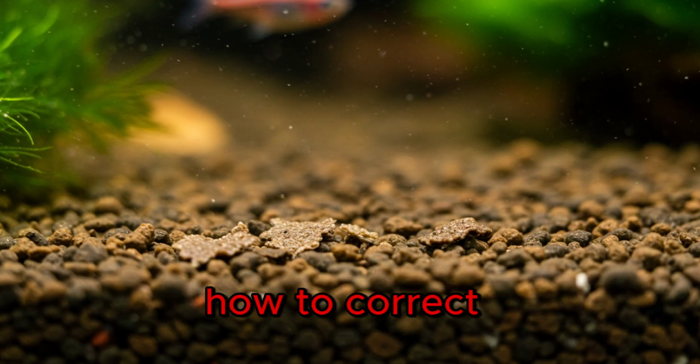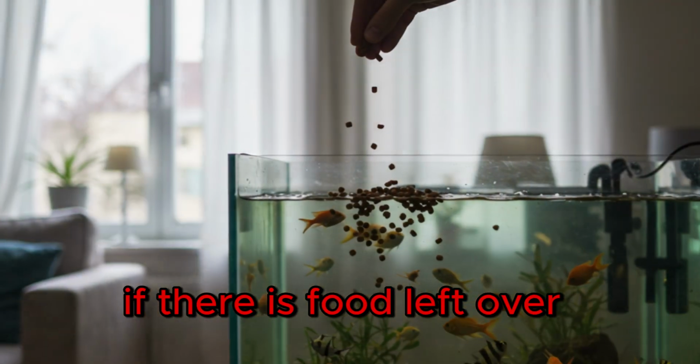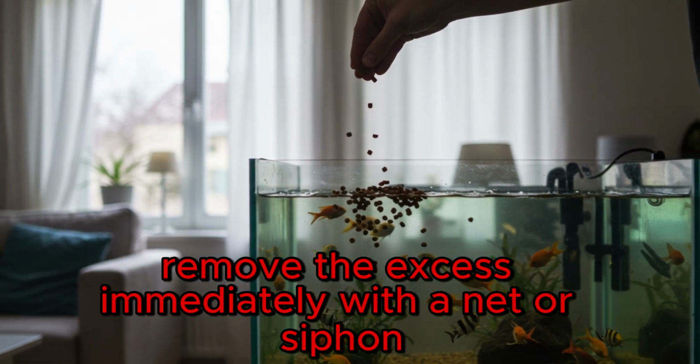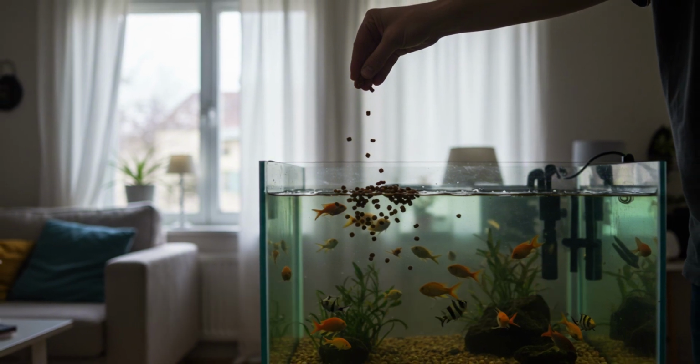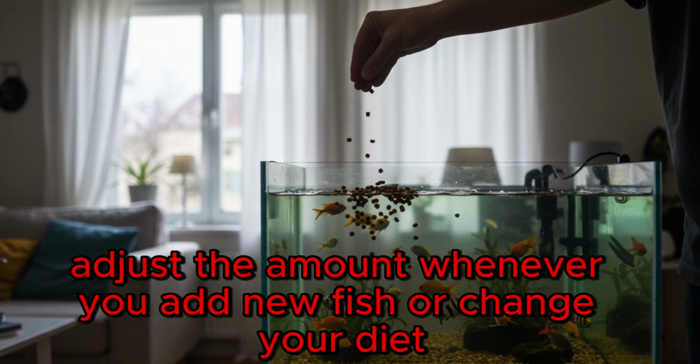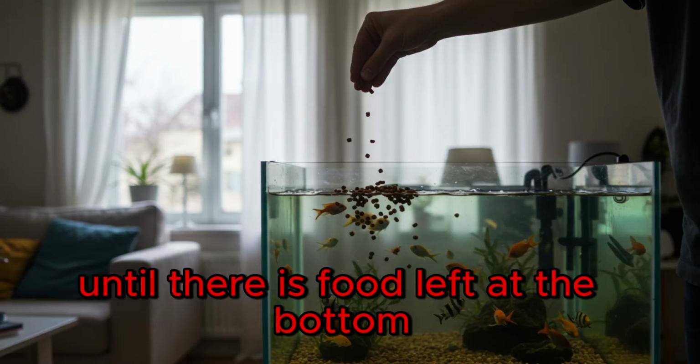How to correct? Feed only the amount your fish can eat in up to 3 minutes. If there is food left over, remove the excess immediately with a net or siphon. Prefer small portions divided throughout the day rather than a large meal. Adjust the amount whenever you add new fish or change their diet. Remember, well-fed fish are not fish that eat until there is food left at the bottom.